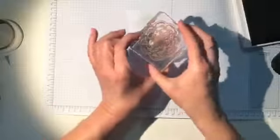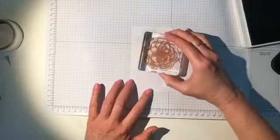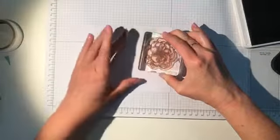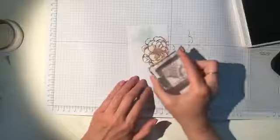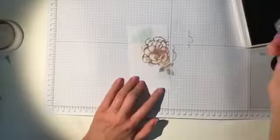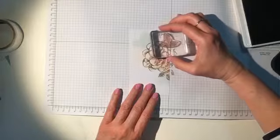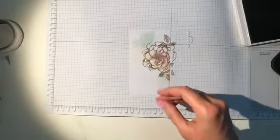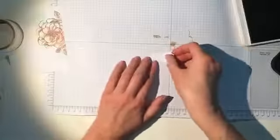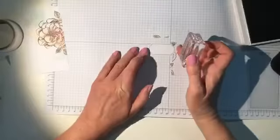And I want to stamp this time, kind of over here in this pink section. So it looks like that's the center of my flower. Now I'm going to take and add some leaves. And then you have a green label. And this one, you know what? I want another happy birthday. I really do need some happy birthday cards.